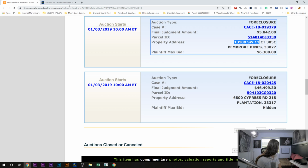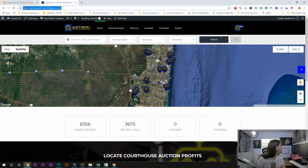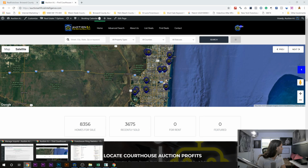There's just somebody walking back there. Oh, that's why. That's my window.